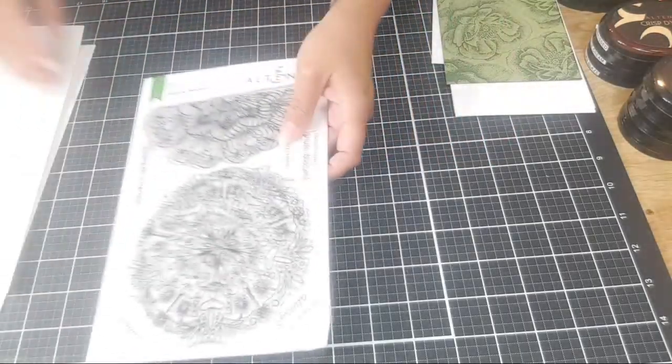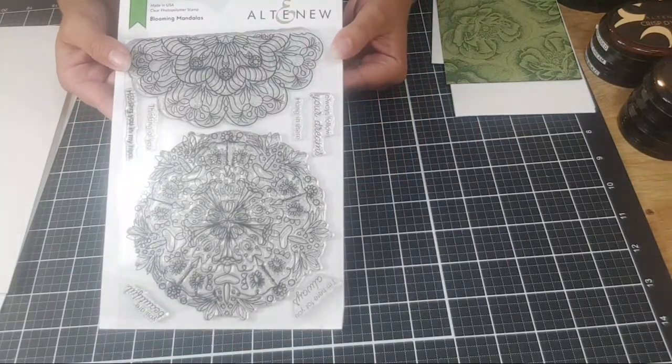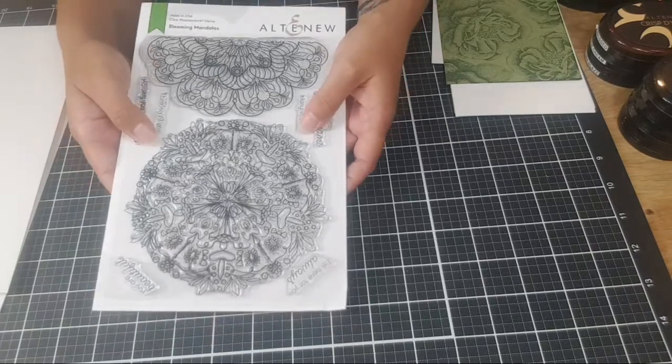Next up, we have the Blooming Mandalas. Yeah, that would have been a nice idea as well. Okay, I'll let them know.